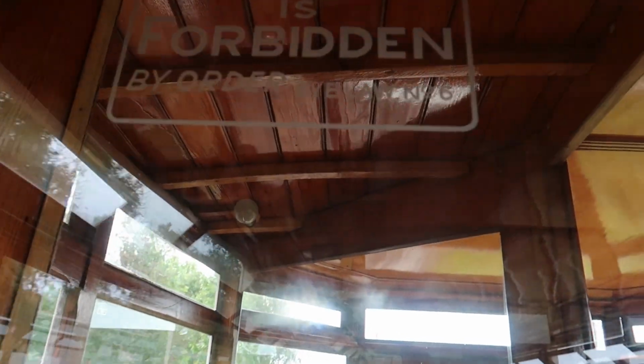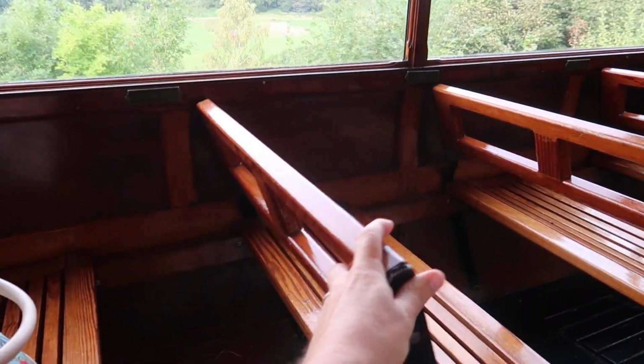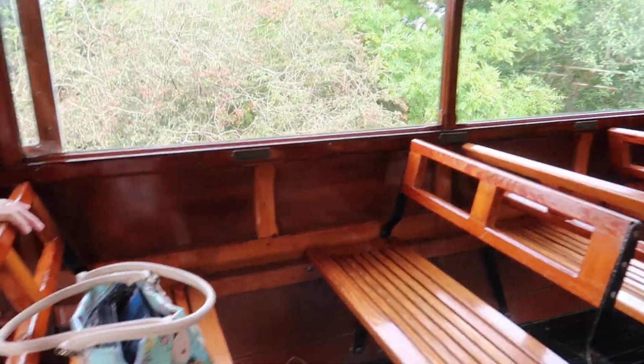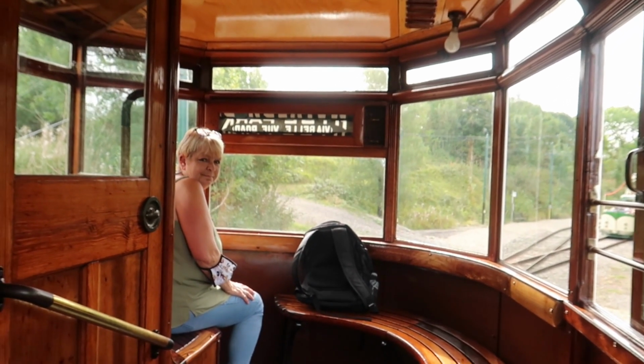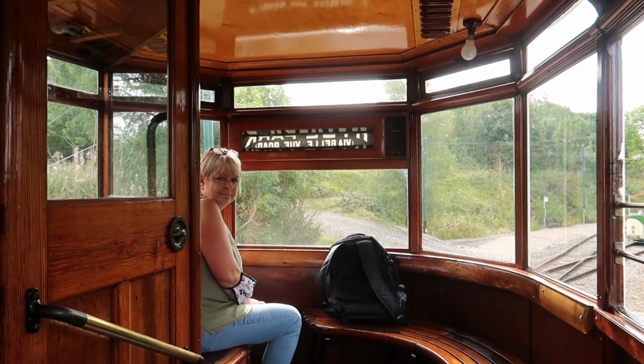Spitting is forbidden by order. See these seats? So you can sit opposite each other. You can get off if you want to do the wooden walk. And then we carry on to Victoria Park, the play area, and then the terminus.